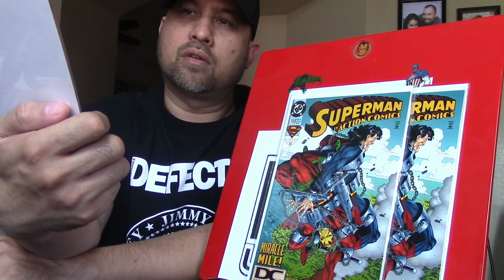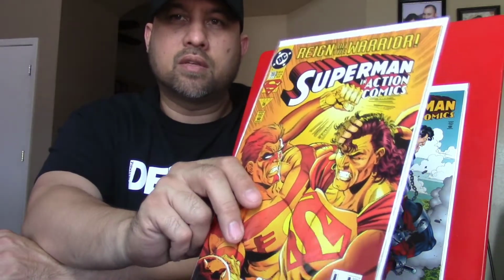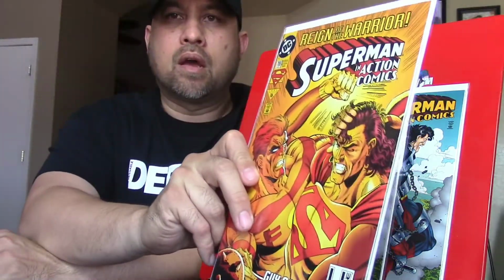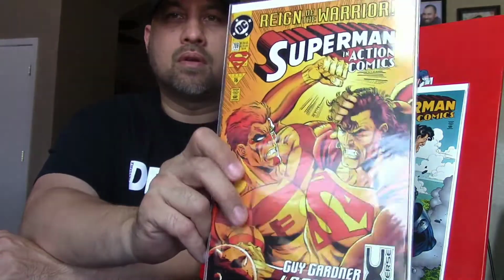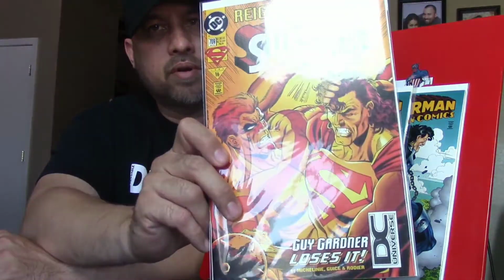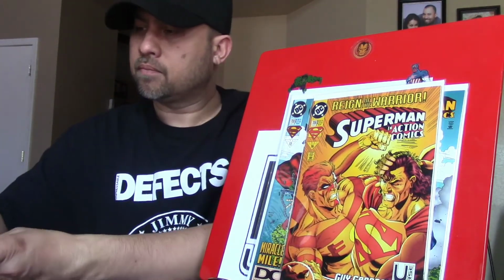Oh, it says Guy Gardner loses it. I don't know what the storyline is. I don't know if Guy Gardner just turns nuts and he's fighting against Superman or what's going on, but it's a pretty cool cover. I think this is when Guy Gardner becomes the warrior, or whatever it is, Guy Gardner warrior. But pretty cool cover. Like I said, this one's not the easiest one to find. It doesn't pop up as frequently as some of the other ones. I'm not necessarily saying that this one's rare, but it's a little bit harder to find.